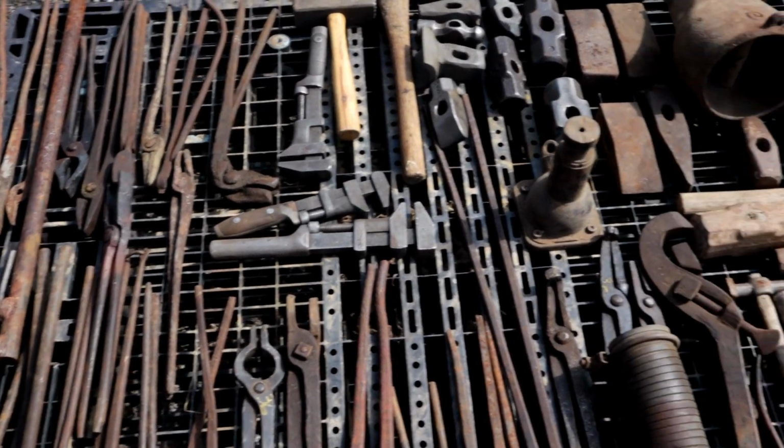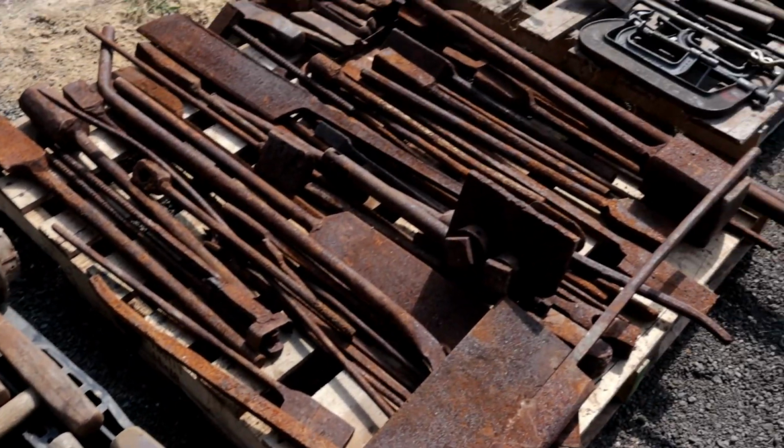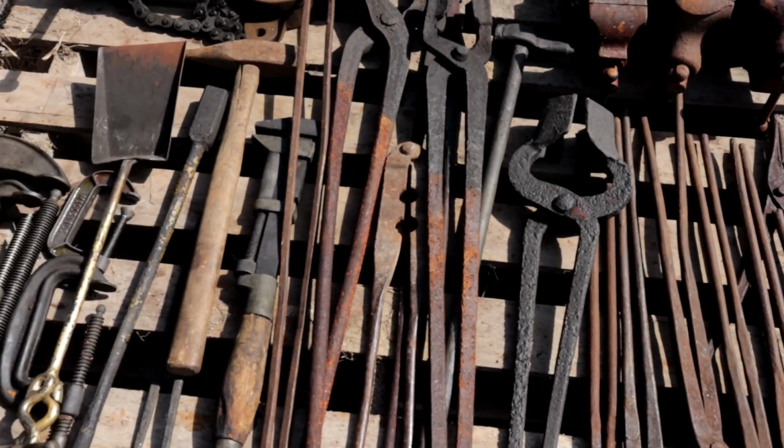Part of the fun of going to pick these tools up is not only getting them and bringing them back home, but also doing the refurbish process and the restoration process to get them back in the hands of people that will use them.